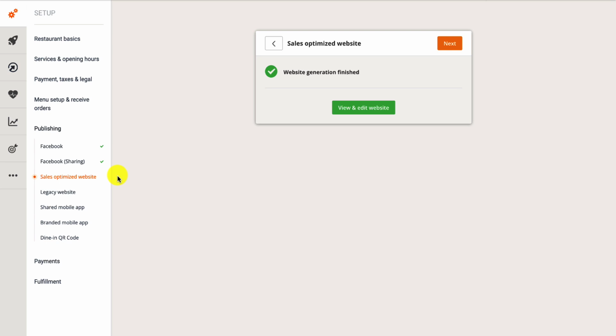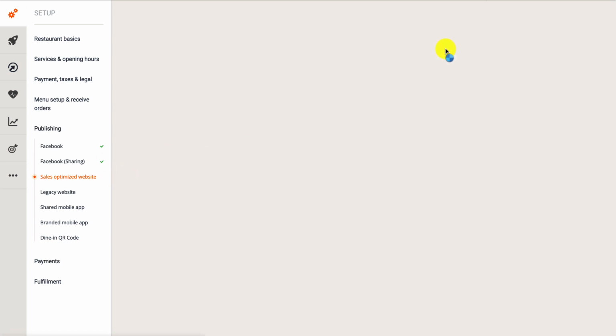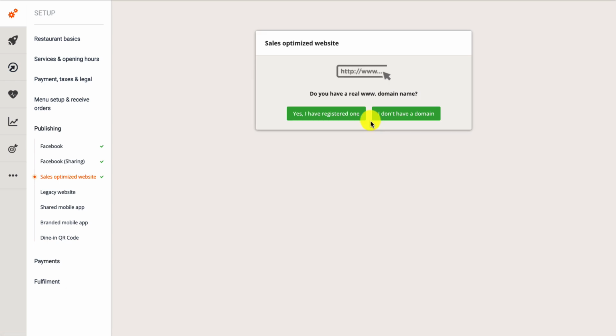The cost includes a free SSL certificate and a registration for a new domain name. Restaurant owners should go to the publishing section, then click on Sales Optimized Website. If they already have a domain name, they should select Yes, I have a registered one. Further instructions on how to connect their registered domain will be provided in the next step.